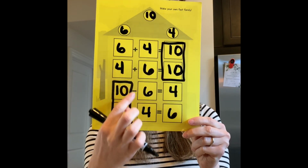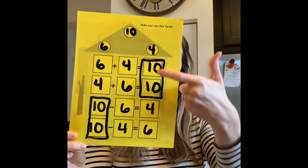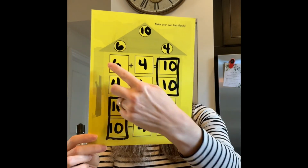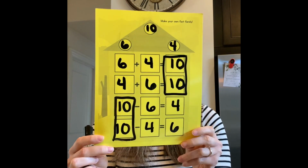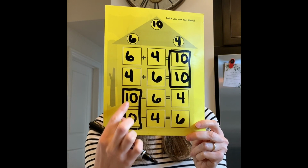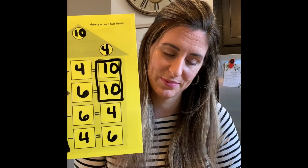The big number, the dad number, is always going to be the sum, which is what the 2 addition sentences equal. And it's always going to be the first number here because you have to start out your subtraction sentence with the biggest number or it's not going to make sense.